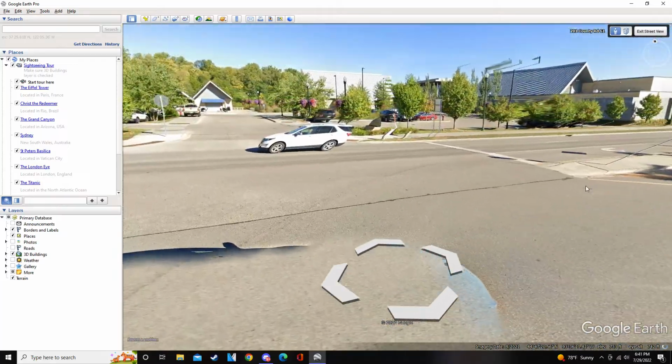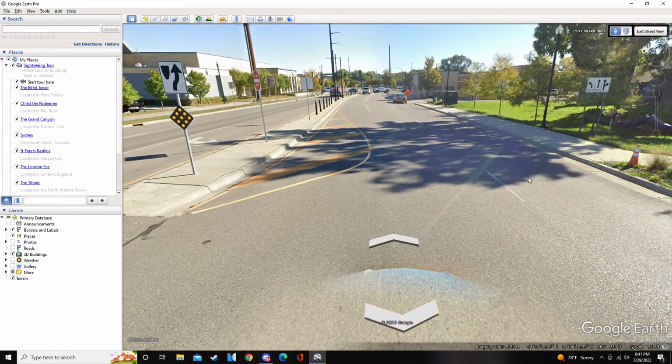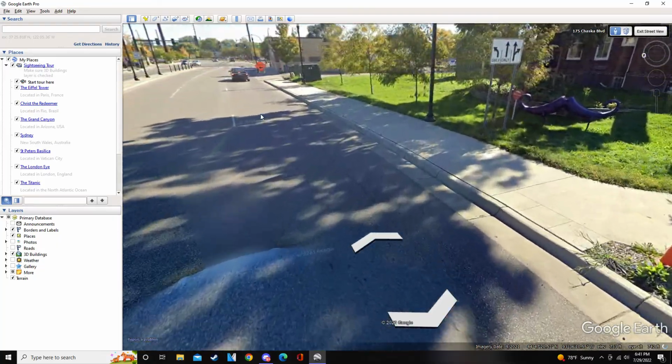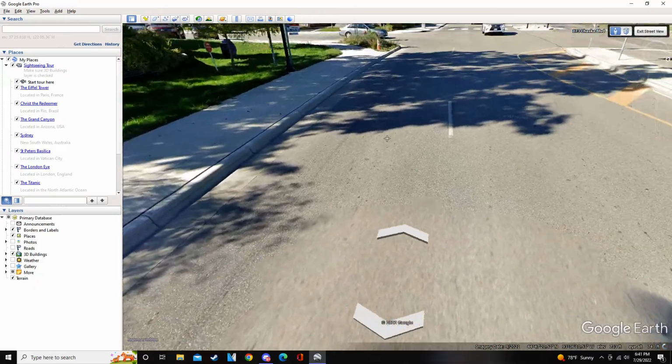Now this is very important. When you're turning right, turn into the right lane. So turn into this lane right here. If you're turning into this lane, they will automatically fail you. I'm pretty sure. I didn't fail at all, so I'm not sure.